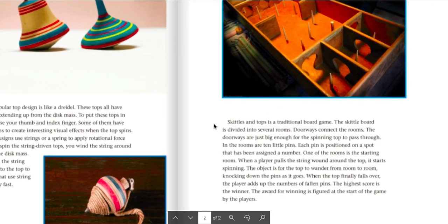Skittles and Tops is a traditional board game. The Skittle board is divided into several rooms. Doorways connect the rooms. The doorways are just big enough for the spinning top to pass through. In the rooms are 10 little pins. Each pin is positioned on a spot that has been assigned a number. One of the rooms is the starting room.